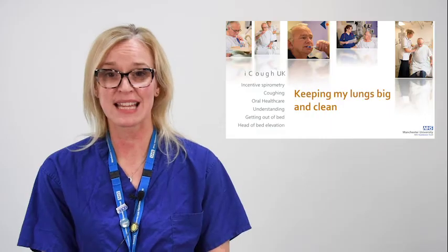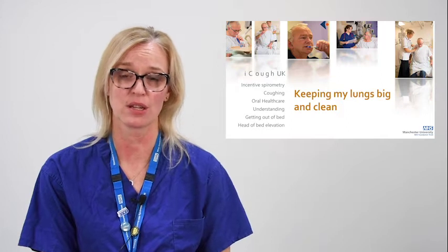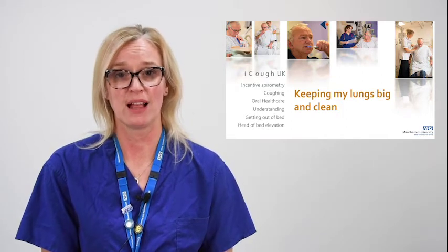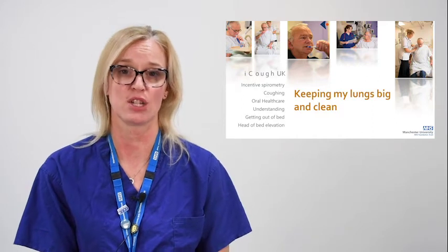It's also really important to get you up and mobile to help prevent blood clots. So that's another important part of it. Getting out of bed and head of the bed elevation are all about, again, keeping your lungs big and healthy and clean and preventing chest infections after surgery.